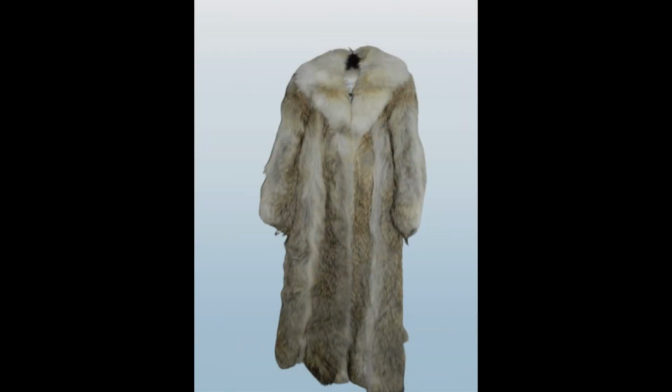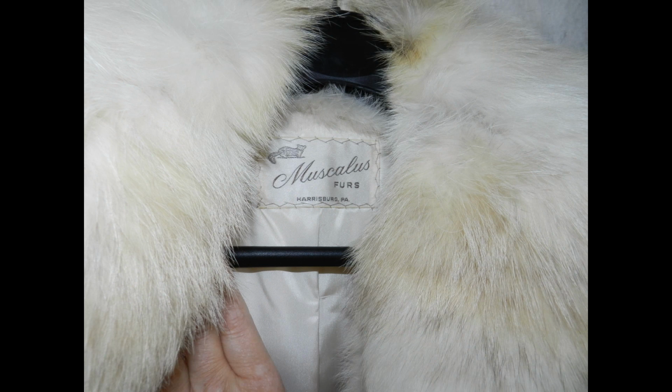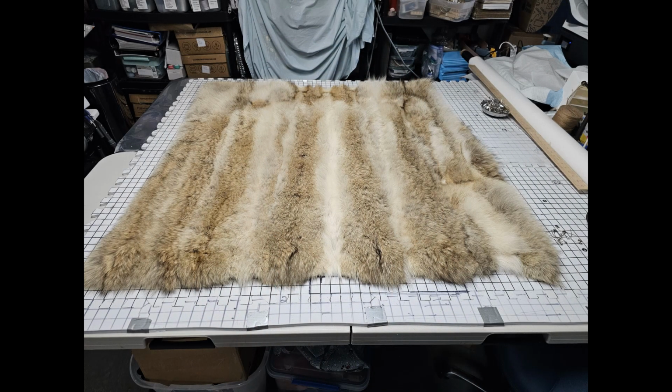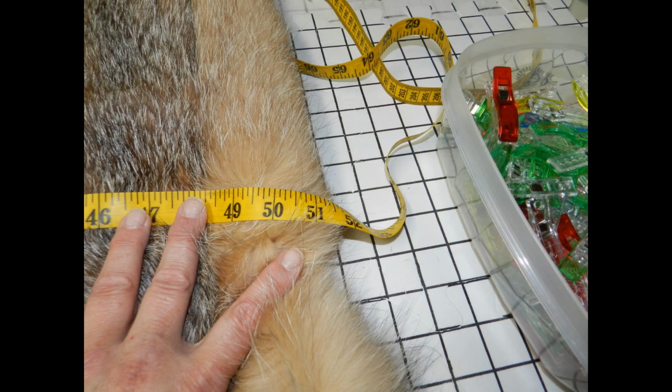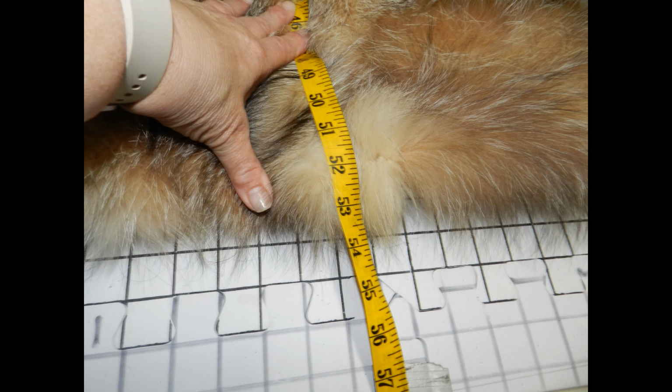Here we have the full-length fox. Customer chose to use the inside of her lining, and as you can see, the fox had just some beautiful colors and textures. And here's what it looked like when it was laid out, cut. It measured 51 by 53 inches.